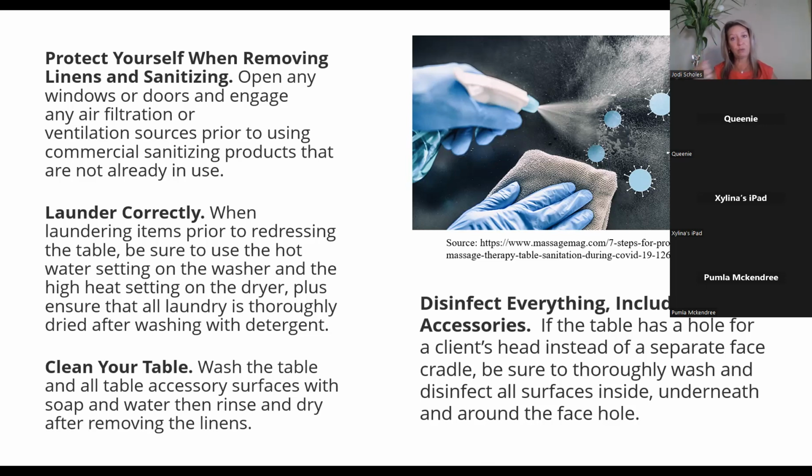But be careful as you're removing your sheets. Fold them in and bring them to the proper container. You're also going to launder your sheets properly. You're going to use hot water. Again, best practice for the planet is to use cold water, but if you're asked, best practice is to use hot water and the high heat setting on the dryer. Again, the idea is to kill any bacteria, any virus, any germs that are on those sheets, and also to get your sheets clean.